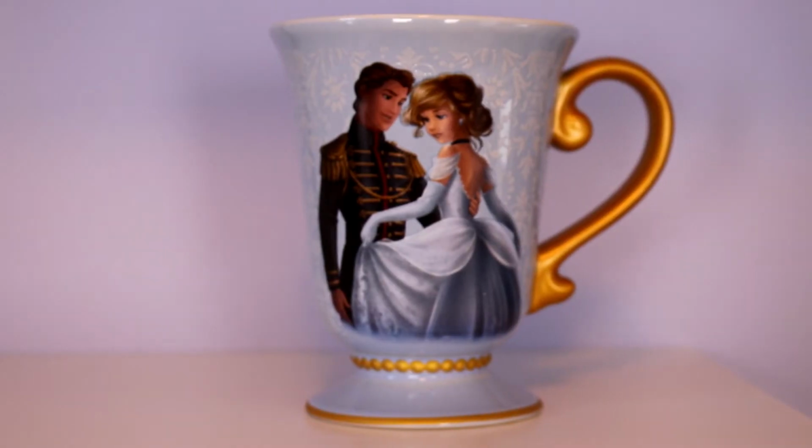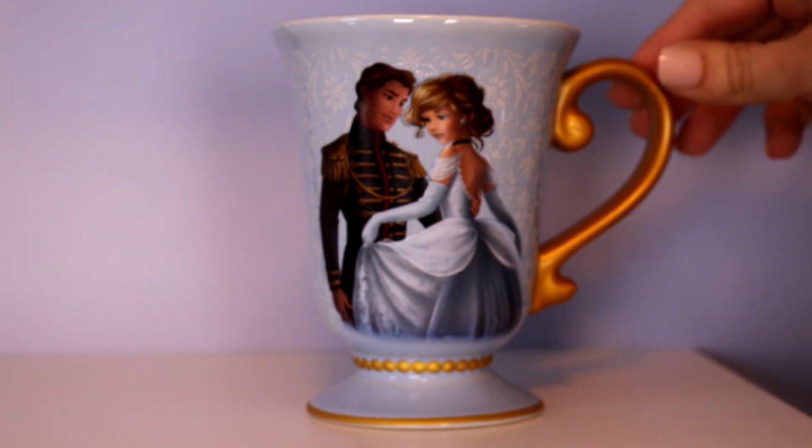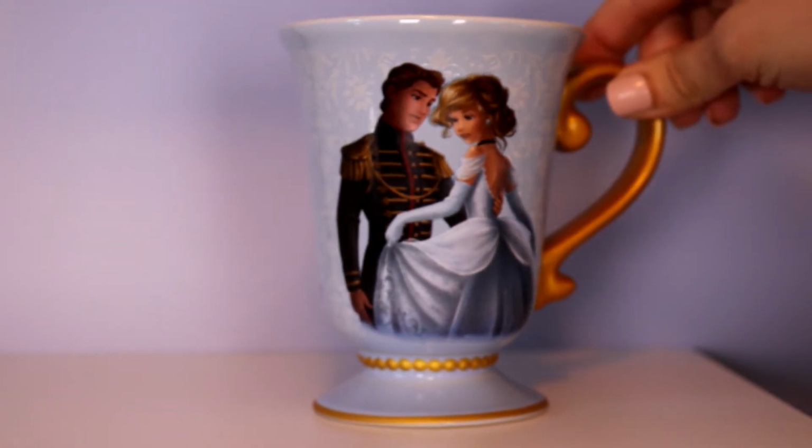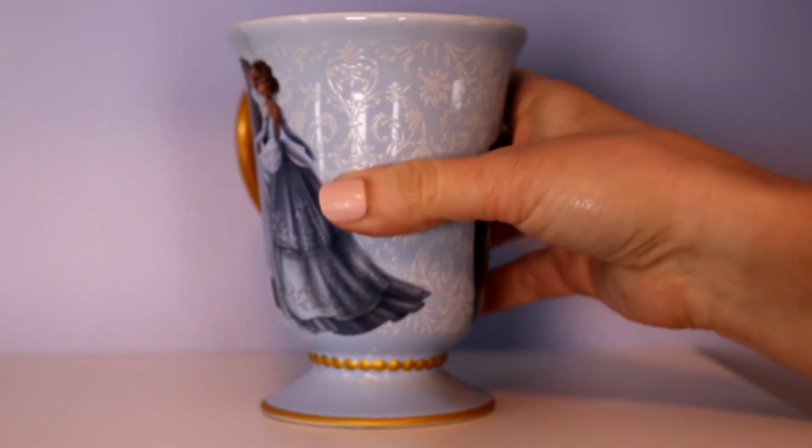And the last one in this collection is the Cinderella and Prince Charming. I absolutely love this one. I think this is actually my favorite out of the 4. The color on this is just beautiful. It's like a baby blue, but it has a hint of purple in it. I love how they did her dress, and her hair is fantastic in it. They just look so dapper. And there's the other side.